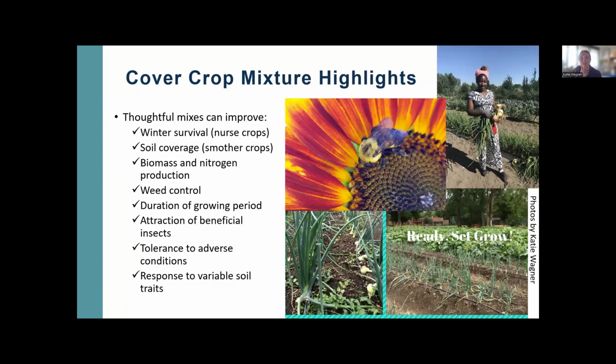Again, these are some of the highlights or benefits that we get from mixing or combining different types of cover crops. For winter survival, they're sometimes called nurse crops. For example, your cereal grains have a little bit better cold tolerance than legumes, and by combining those two together, you can get a little bit better survivability with your legumes because those cereal grains, your winter grass crops, are there.